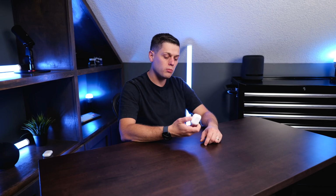These do feel comfortable, but I just always felt like they were going to fall out of my ears, and I definitely could feel sound coming out of my ears. And whenever I was testing these out, people around me were telling me that they could really hear the sound of these just because they didn't fit my ears super well.